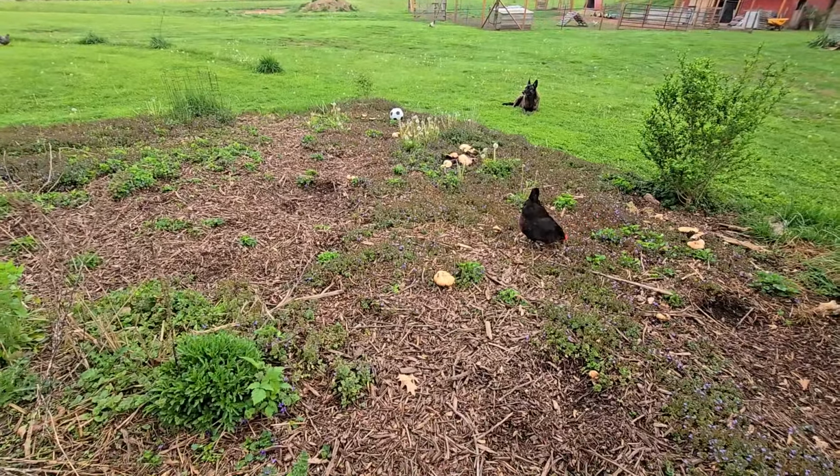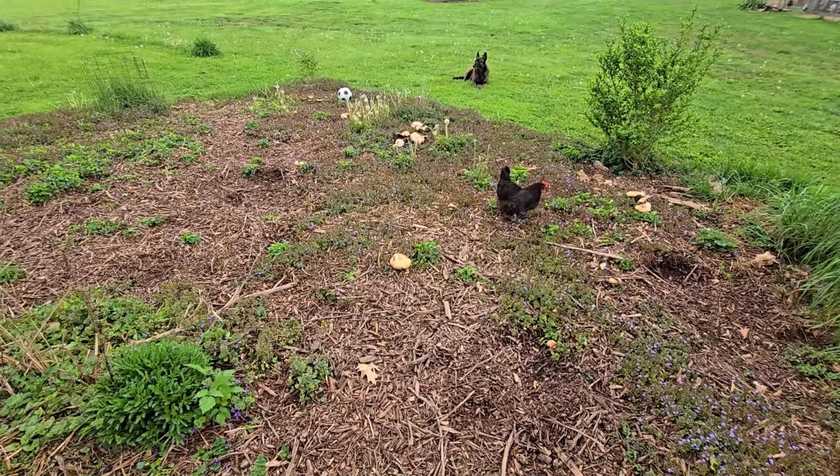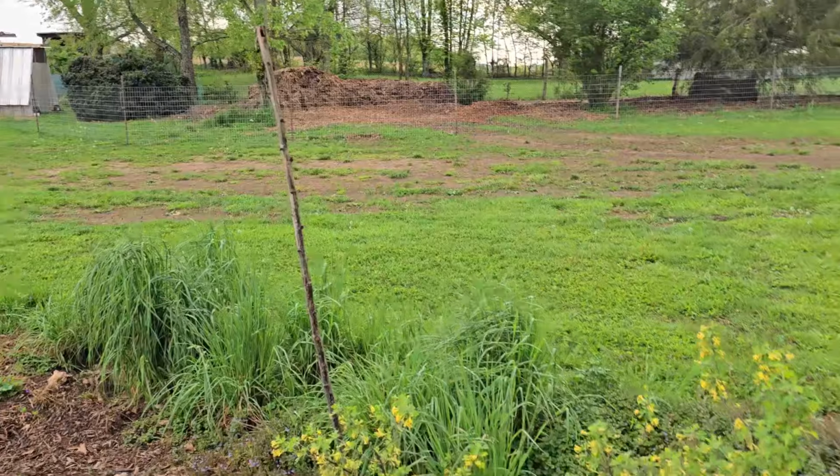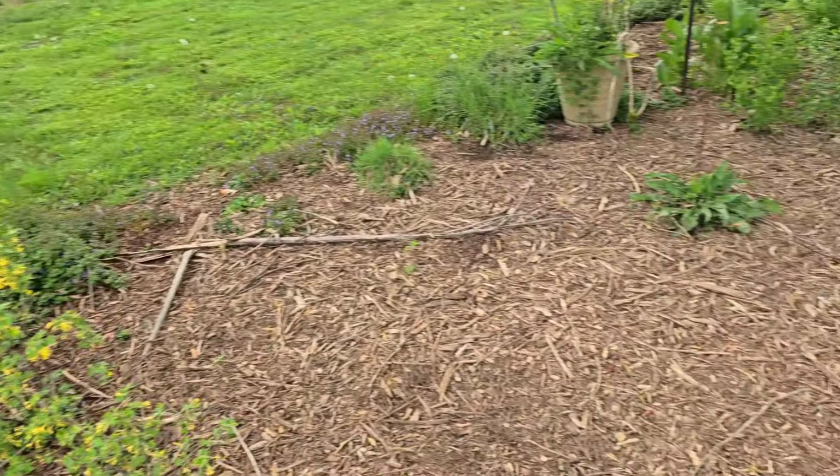Now, I haven't got out here with a fresh layer of wood chips yet this year because the chickens are still scratching it all up, and I'm working on the other gardens first, but I've been collecting wood chips over there for all the different gardens and the homestead, so I will be spreading a new fresh layer whenever I get the chance.